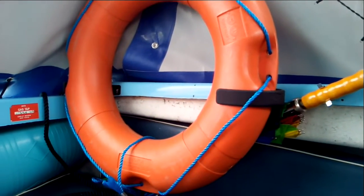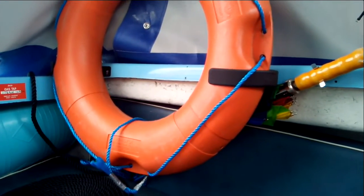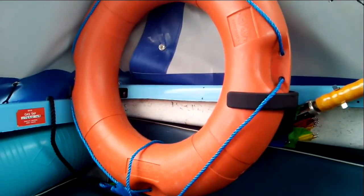So we finally decided to put it at the side here and make a little cradle with a couple of hooks, and hopefully it's out the way, but also to hand should we ever need it.